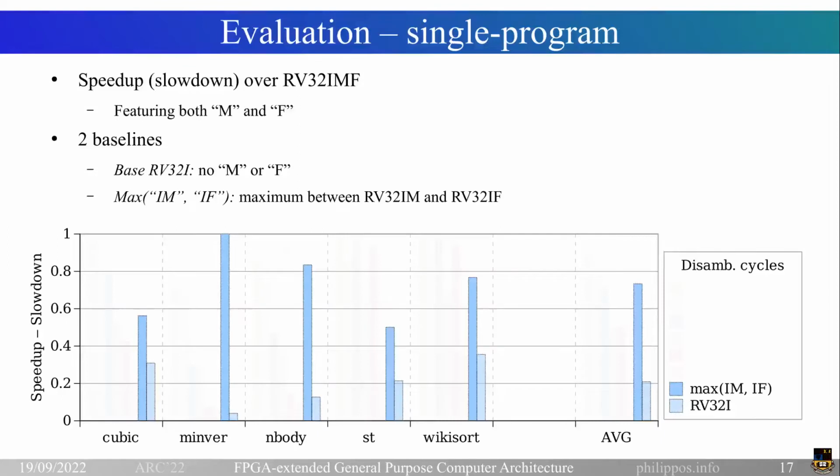First, we add some baselines to our figure to give a better sense of the benefits of the approach using the different latency configurations. We have 2 baselines, one for the base instruction set without F or M, and then a series containing the maximum value between our v32im and our v32if. The latter is useful for understanding the best potential of F and M when they are featured alone. On the figure, the y-axis is the speedup over a v32imf, which features all extensions. In reality, all shown numbers are slowdowns, but the term speedup is kept for consistency.